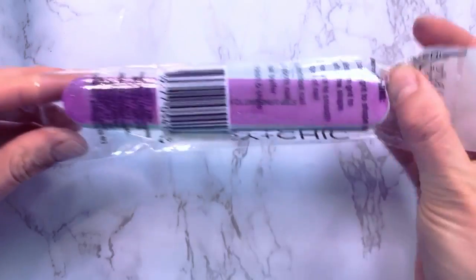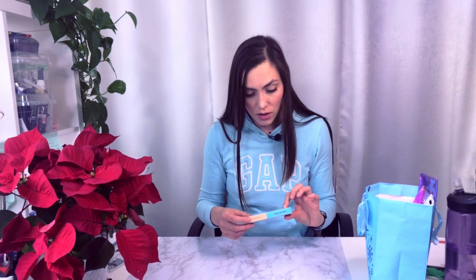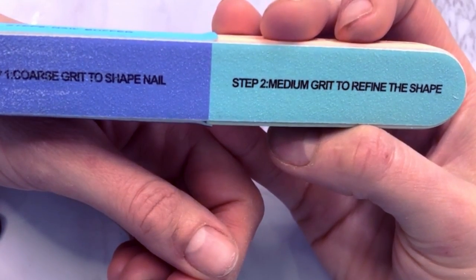Next, I've got another nail file. This one is the 7-step file, the one where you can file your nails and then buff them as well. Okay, so you start with a 1, which is the coarse grit to shape the nail. Then 2, medium grit to refine the shape. Then step 3, fine grit to smooth edges. It's basically like a 320 grit, I would say. It's a little bit more rough, but this is also could be used to get rid of all the flaking of the nail.